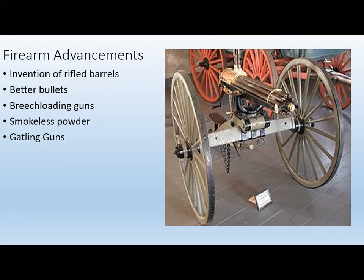Second, we have better bullets. Now before we just had like musket balls, literally just a little ball of lead. That changes into true bullets. So bullets are going to be shaped kind of like footballs. They've got a point at the end, and that is to better jive with the rifled barrels, which again is going to make them more accurate, much more accurate, shoot further and shoot harder.